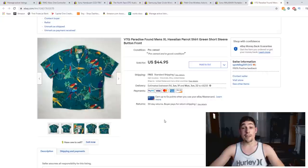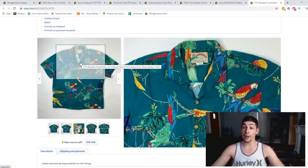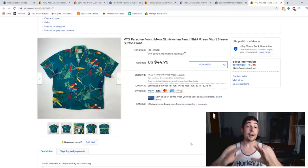Again, from that same sale that I picked up the Kindle and the manga at was this vintage Paradise Found Hawaiian t-shirt. This actually sold in like 2 hours of me listing it. I probably could have got a little more for it. Now, I had a few of you guys tell me that you thought this was the Magnum PI one. I actually know the Magnum PI one that he's famous for wearing in the movie. It's like a reddish one, but it is the same brand as this one. This one just had some parrots.